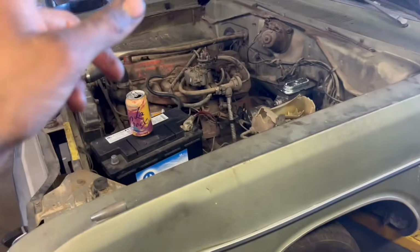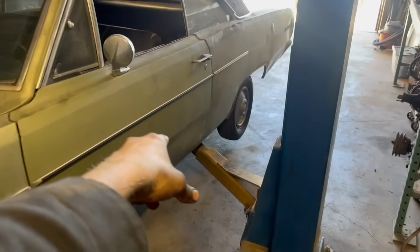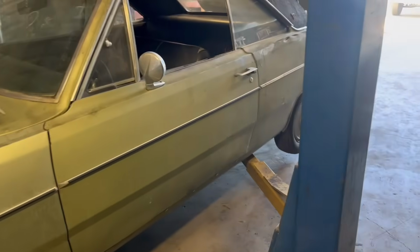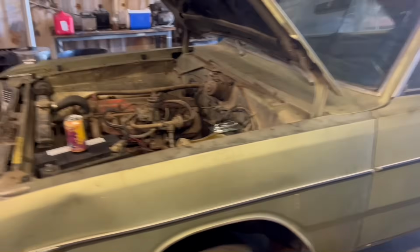So I'm gonna put the car up. What I have to do under it is change the oil, and then I am also gonna try and see about the exhaust hitting the drive shaft and see if I can zip tie something up or get the muffler up somehow. So yeah, let's put this thing up.